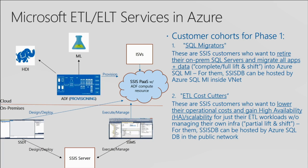The target for phase one is essentially two types of customers that we think will use this solution. The first cohort is what we call SQL migrators. These are customers who want to retire the whole SQL Server on premises. They want to move the whole app and data to Azure. The best solution for them is Azure SQL Managed Instance, because like I said before, it provides close to 100% backward compatibility. A lot of Azure SQL Managed Instances will most likely be offered inside the VNet. So we do support this solution, where SSIS DB is hosted by Managed Instance inside the VNet.